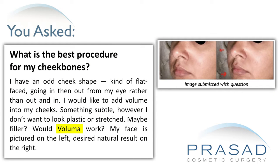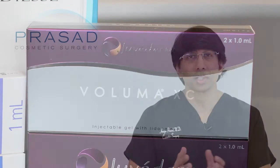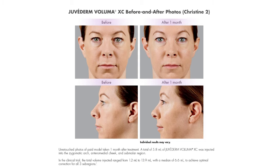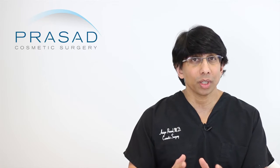And I want to also address the question about the approach, and you asked about a specific brand called Juvederm Voluma. Part of the reason you probably are thinking of Juvederm Voluma is that the company Allergan got the FDA approval for mid-facial augmentation with this filler. And I can tell you a little bit more about how we use it.